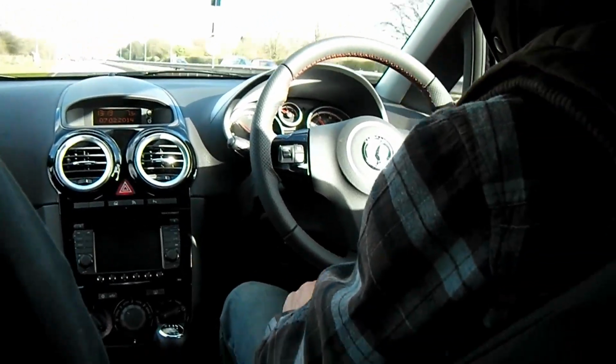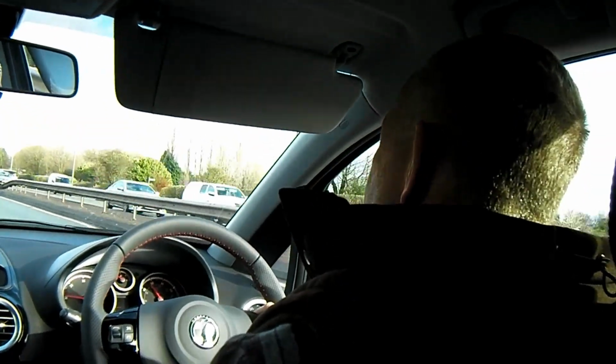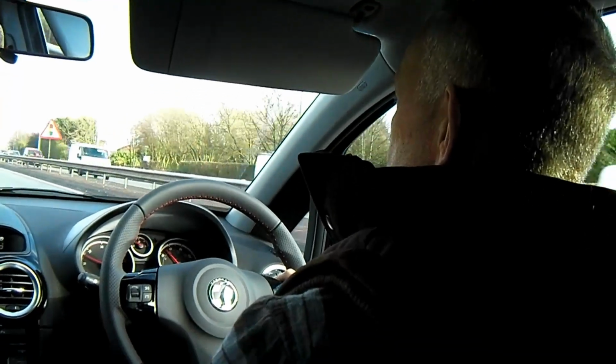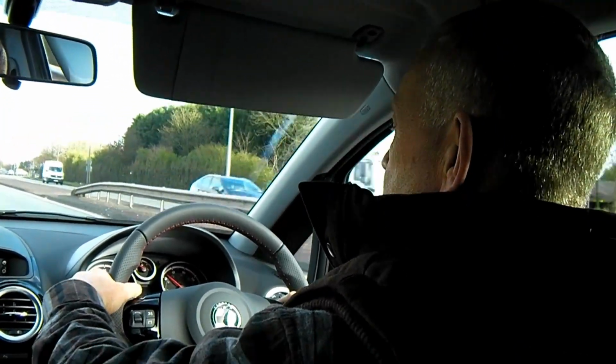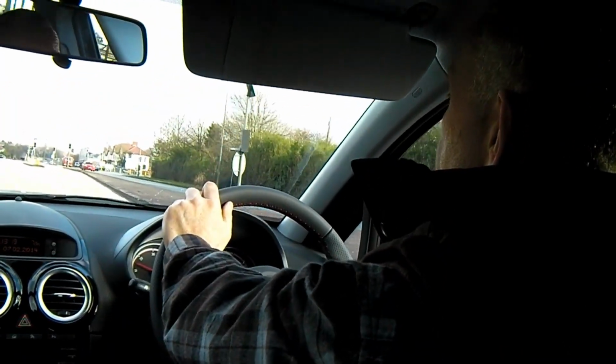This is an economical thing. 50 to the gallon, it's only just warming up. Turning at these lights, we'll just try it round town as well.